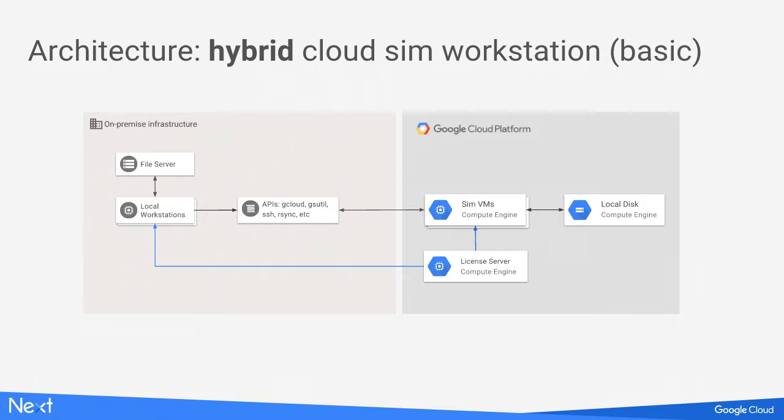So in terms of the architecture, how do you make that work? This is a nice little description of just saying, we have some SIM VMs in the cloud, a license server to make them work, you can point back on-prem, and then you have some local disk. It's really easy. You put the files in the cloud on local SSD, you run the simulations. When you're done, you shut it off.